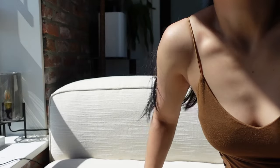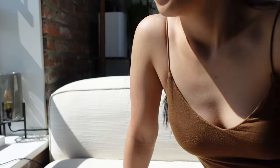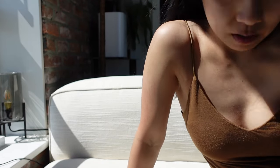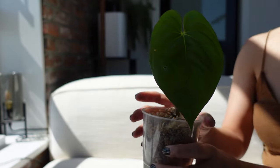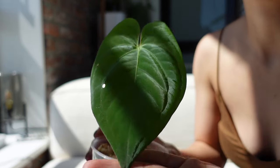Okay guys, last but not least, I'm melting. I'm literally melting and there's soil all over my couch. We have this guy. Sometimes I can't even believe this is in my house. I have to pinch myself.